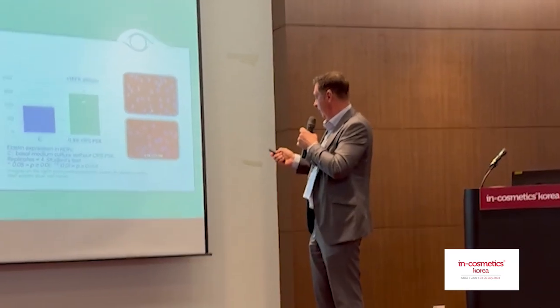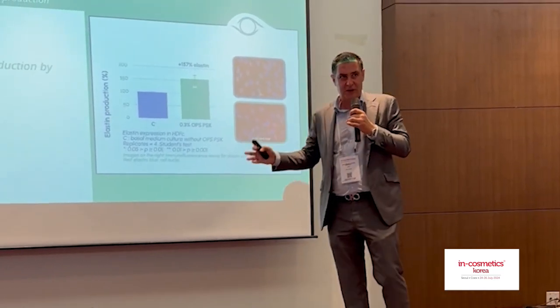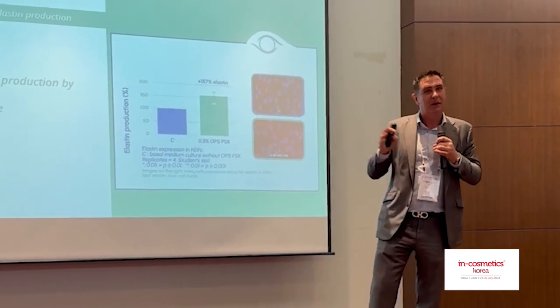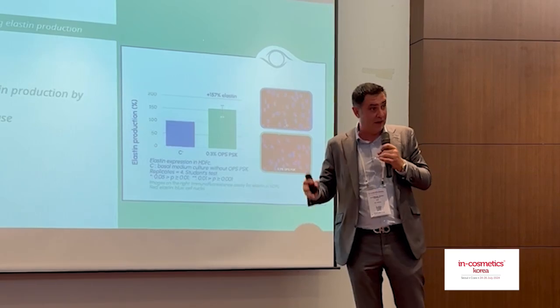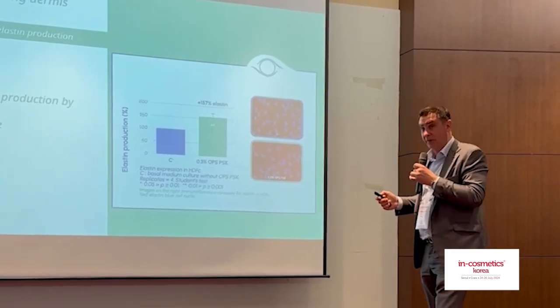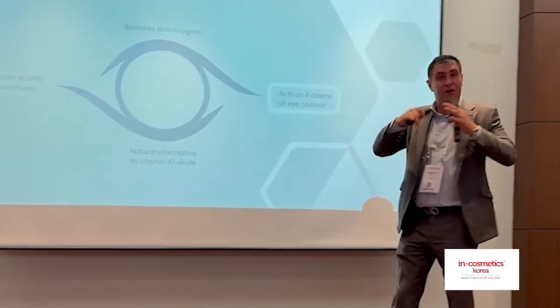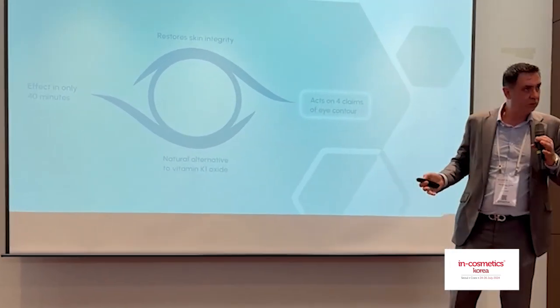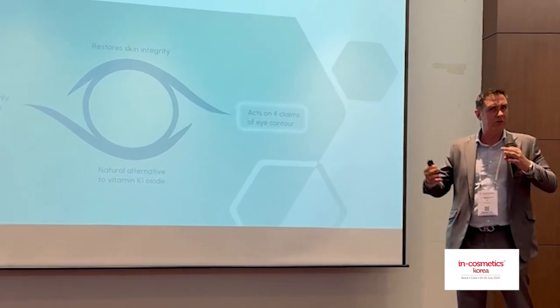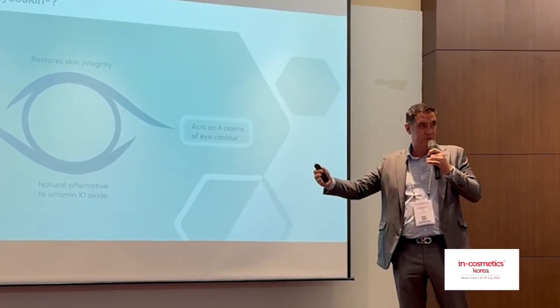Elastin is a good value too. Okay, it's not 1,000% like the collagen, but it's 157% of elastin, which is a really nice value. So this, up to now, is the in vitro proof. So we have a good matrix, we have good proteins, we have good things which will help us to improve the problems of the skin.